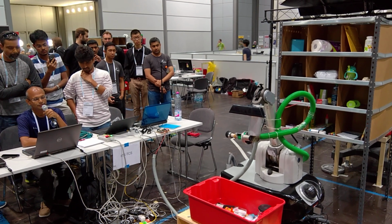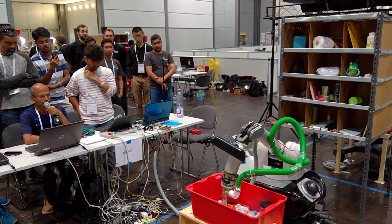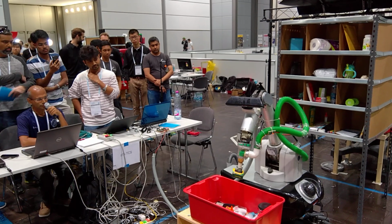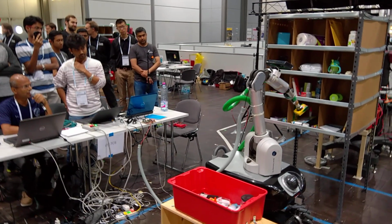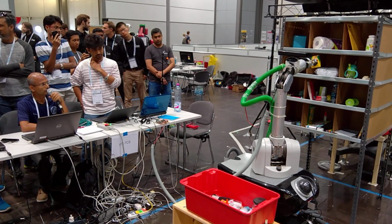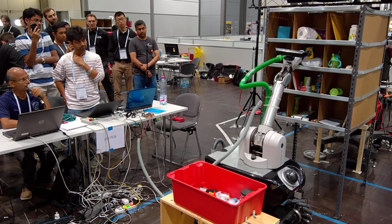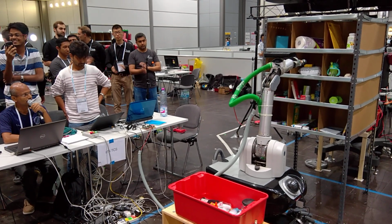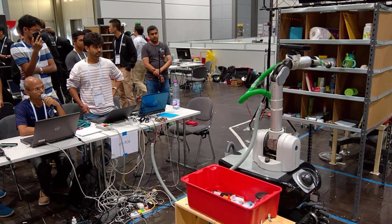Next, vision processing is done. Crayola has been selected. The object has been correctly picked up by the robot, and bin E has been selected. The object has been kept properly.